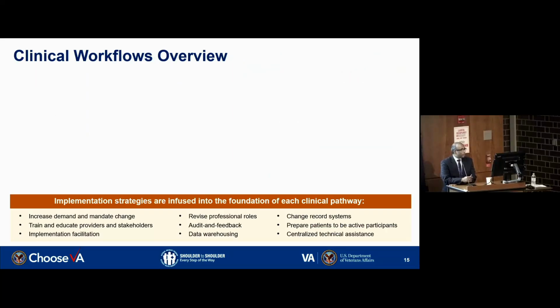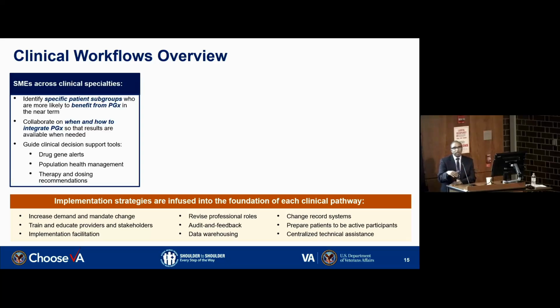So the implementation model that we're working on for the foreseeable future has to do with the concept of clinical workflows, this idea that there are specific patient populations that we want to target for pharmacogenomic testing that we think are high value in the short term. If we can do panel-based testing in these pockets of patients, there'll be more value in the short term, and then the rest of the panel can be done preemptively for the rest of the veterans' care.